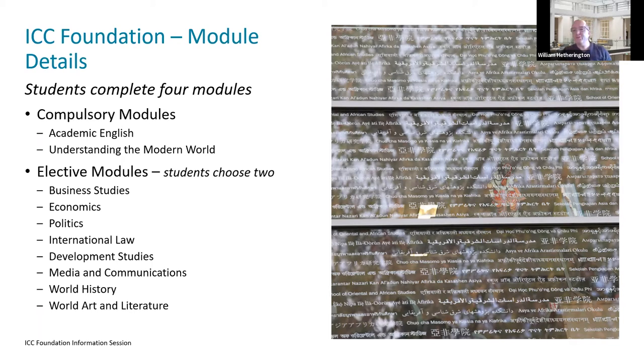There is also a range of elective academic modules. There's business studies, economics, there are other social science subjects, politics, international law and development studies, and then there are some arts and humanities subjects like media and communications, world history and world art and literature. So there's a really good range of subjects that students can choose to follow during the year, and students will choose four modules, and they will study them through the whole year.